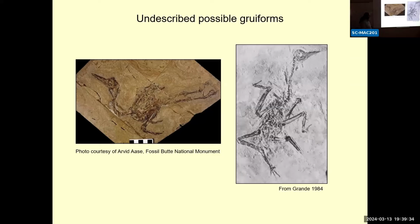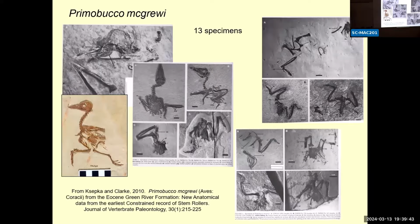There are numerous things that have yet to be described. Here's a couple of supposed crane relatives. And then there are families that we don't know what they really belong to. This is Primobuco. When it was first published, this was the specimen. When I first saw this, I thought this was really cool.